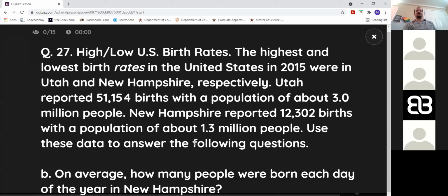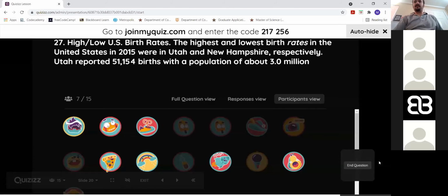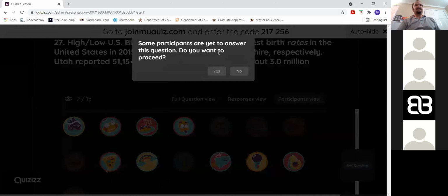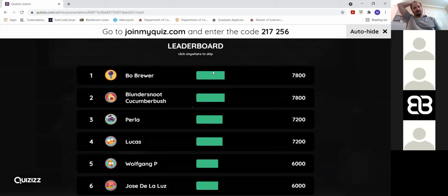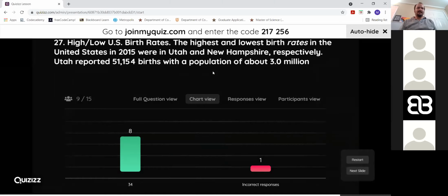On average, how many people were born each day in New Hampshire? So now that I did it wrong, I know how to do it right. I think this might be the nearest whole number on these. That's what it looked like on the previous one, but I could be wrong. Okay, so we're taking 12,302 and dividing that by 365. I should be getting 33.7, rounding up to 34. So if you tell me 33 or 34 people, I'll probably give it to you.